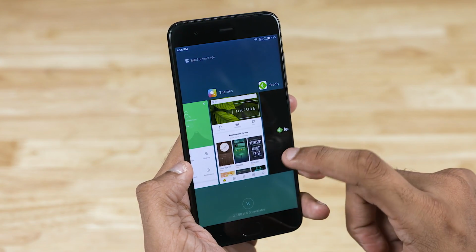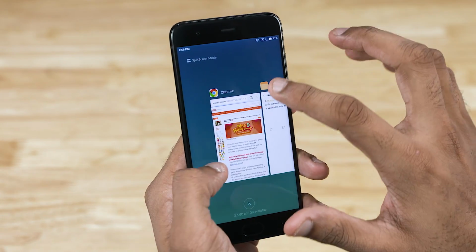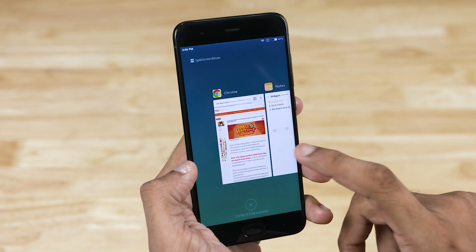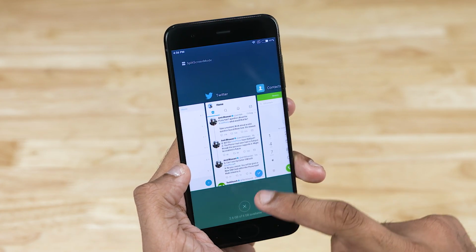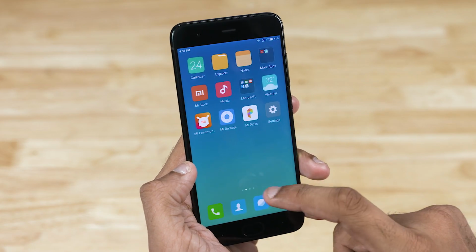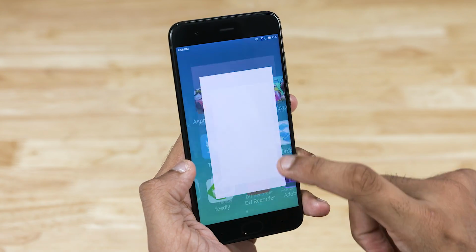Another thing worth mentioning is that the alternate recent apps view that we used to have, the icon view that you'd get when you pinch the screen, that's not available anymore. And the apps also, if you notice, have less space in between. Like I mentioned earlier, the animations have changed, and the opening and closing animations are faster than ever before, making the interface feel a lot snappier.